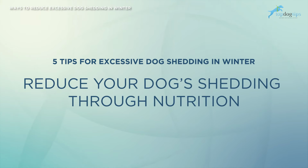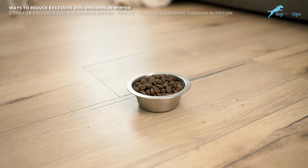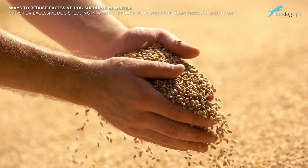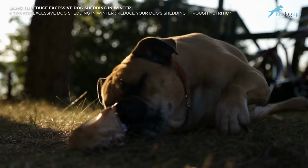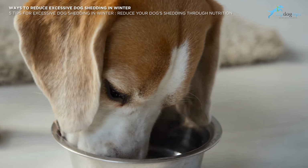First of all, one of the best things you can do to reduce your dog's shedding is through proper nutrition. A healthy diet is the first step to reducing excessive shedding during winter. Most cheap dog food brands are made with fillers that dogs can't digest properly, the most common of these being grain and corn. Reduce the number of fillers in your dog's diet and you should be able to reduce shedding in your dog. Furthermore, shedding can also be related to your dog's food allergies.